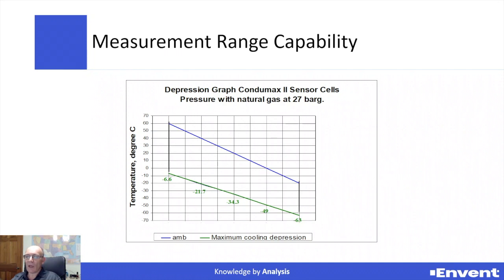So we can have roughly, from an ambient temperature of 60 C, a depression down to about -5 degrees C, so we've got a 65 degrees C depression at ambient temperatures. But the performance of the Peltier does deteriorate as temperatures cool down. So at -10 we can achieve a -63, so we've got a 50 degree depression capability. So the analyzer does have a heater in it to maintain a 20 degrees C temperature within the analyzer to increase the depression capability of the analyzer.